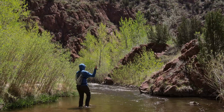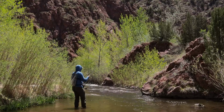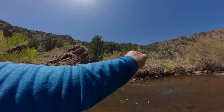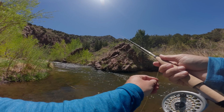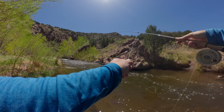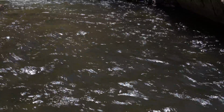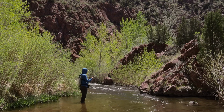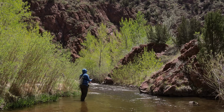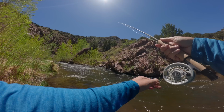It would definitely be cool if I could get a little more action on the dry fly. Maybe as the day keeps heating up here, maybe I'll get lucky. I'm liking these casts. That's where all the little nibbles were coming from, kind of right in the middle of the current, really. This could be good here. Nope. Oh, there it was. Man, they're on quick. You gotta be on it.